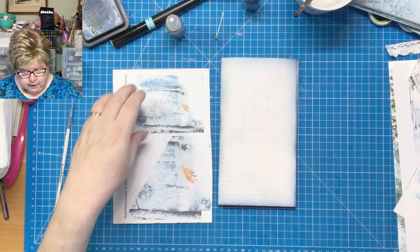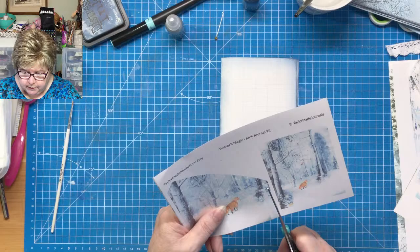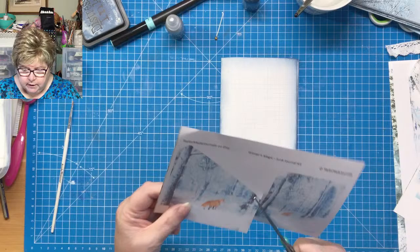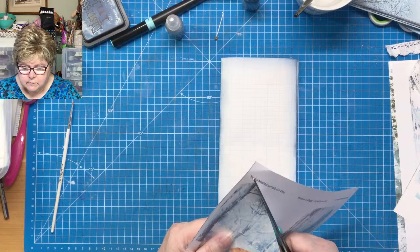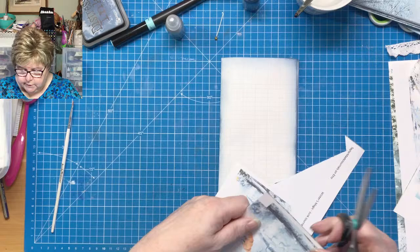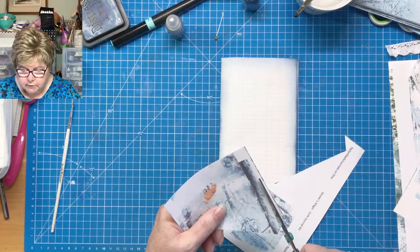So for new starters, don't worry about this. Don't worry about gussets or anything like that. I will show you over Christmas what to do, and then you will be raring to go, making your own journals and your own pieces.